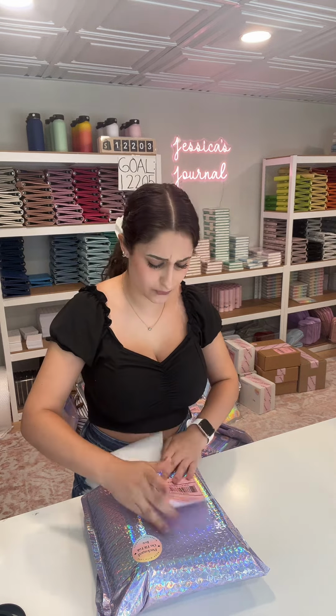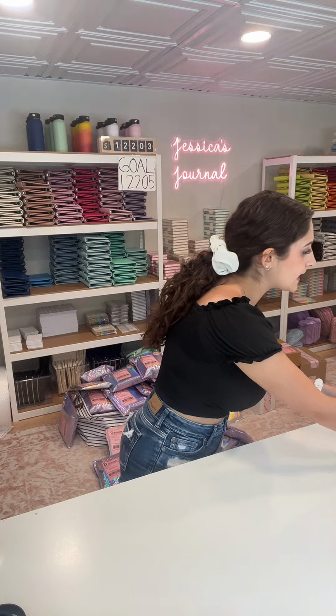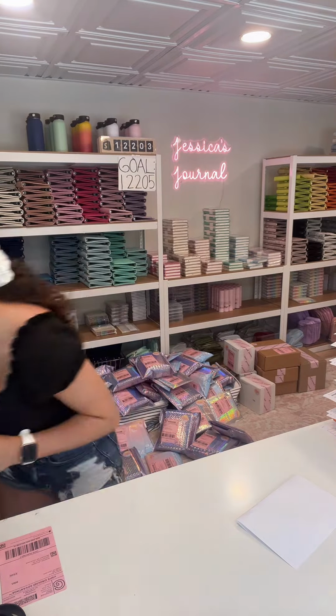Wow, Lena just heated up food. It smells so good. All right, you guys. Lena got another pile going for us. Wow. This is an Etsy order. We have a few Etsy orders. This is for Sharon L. Sharon placed an order for two of our yearly period trackers. These are good. I have these. She's having her leftover pizza and salad.